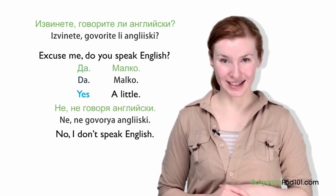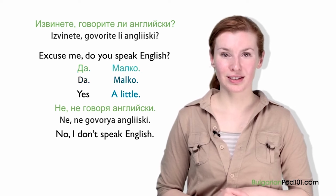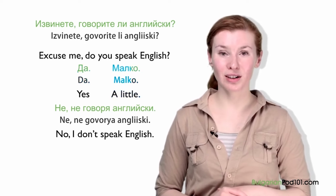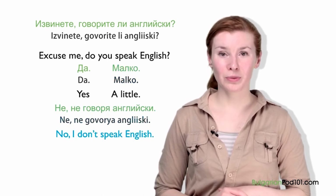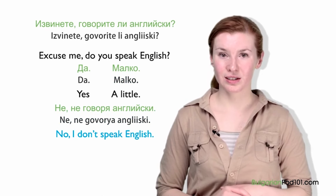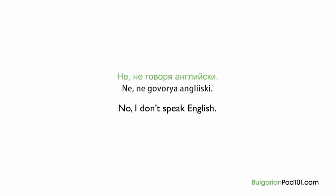Да, yes. Малко, a little. Не, не говоря английски. No, I don't speak English. Since the last one is a negative statement, we need to say не before the verb говоря and не in the beginning of the whole sentence.